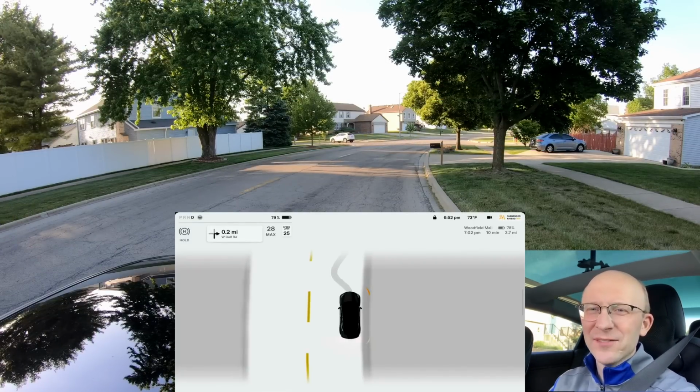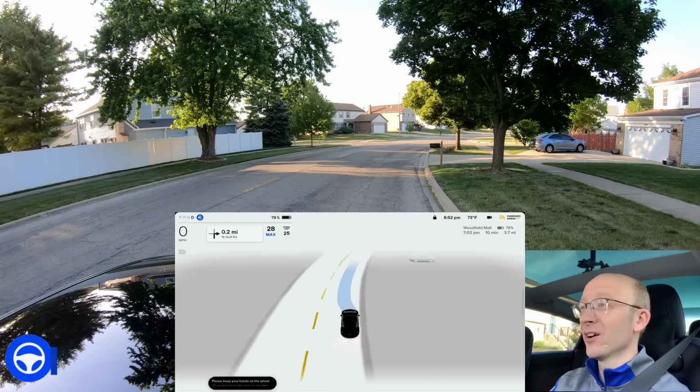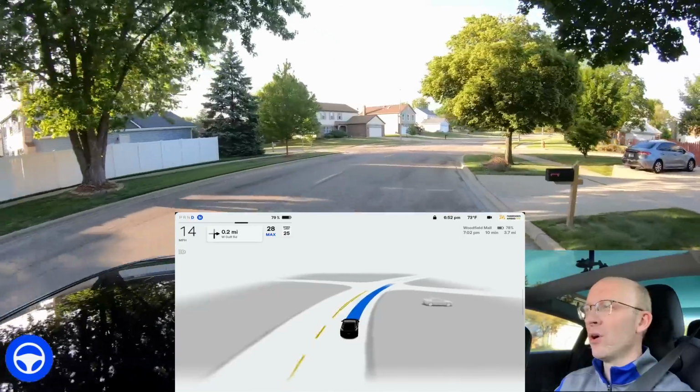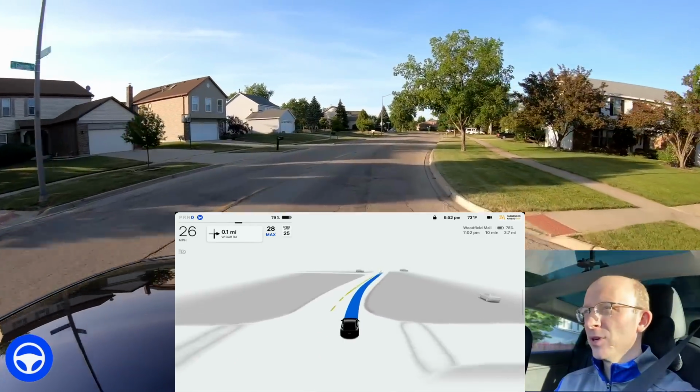I just got version 11.4.2. We're going to check it out here and see how well it performs. Double tap down and the car is going to take off. I have it dialed in to take us all the way to Woodfield Mall, which is fairly close to my neighborhood here. And we're going to see how well it does.